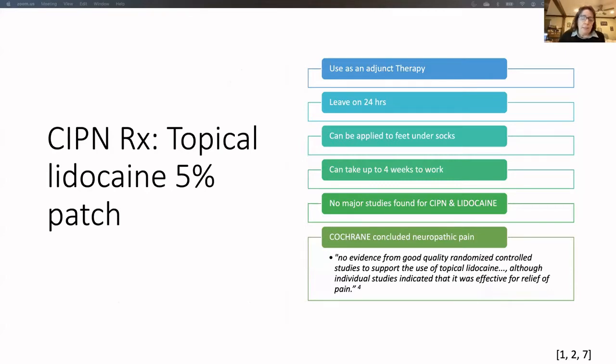So there's also, as my patient D used, topical lidocaine, these 5% lidocaine patches. And so what about topical treatments? These are good to be used as adjunct therapy. So in combination with something else, like patient D, he used Percocet plus topical lidocaine and topical diabetic cream.